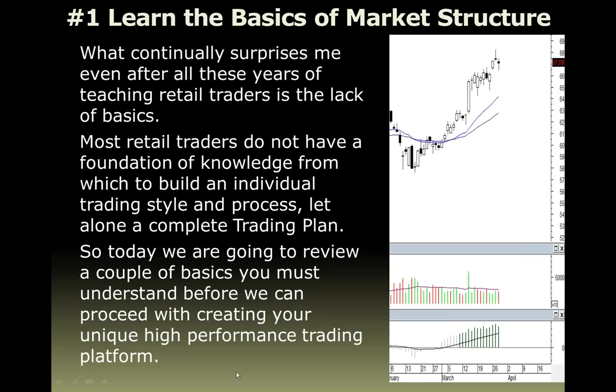As an example, this is VBY a few days ago, and I know by looking at my trading plan and how I trade that this stock is going to move up. I haven't had a chance to take a look, but all of you should take a look at it and see if it did not move up from this area.